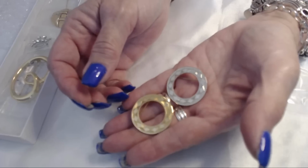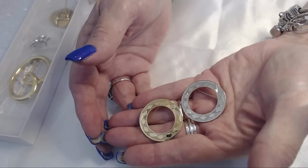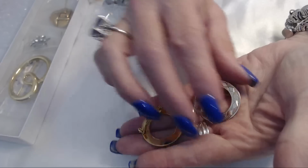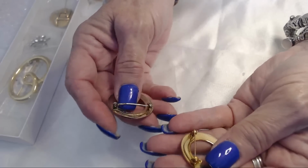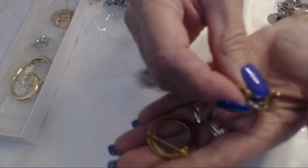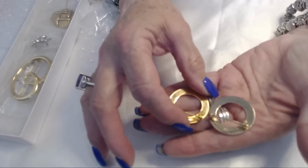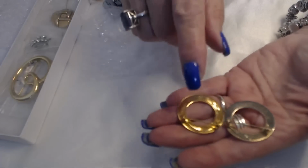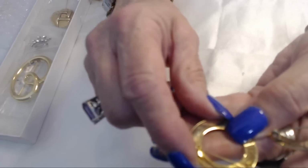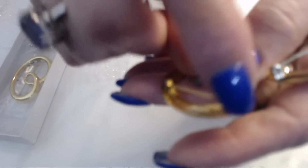There you go. You can see they're the same exact design, except for one's silver, one's gold. Check out the back, though. Do you see the difference in the back? Get them both in the camera at the same time, close enough. Okay, so you see the difference there? Like this one, they both have the vintage thing right here.